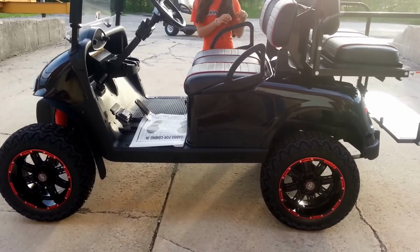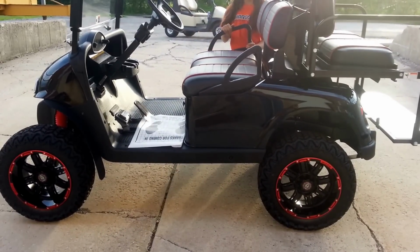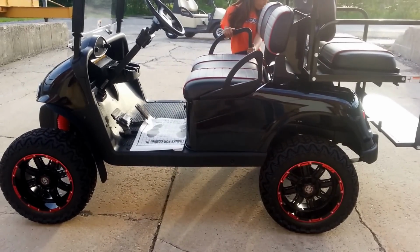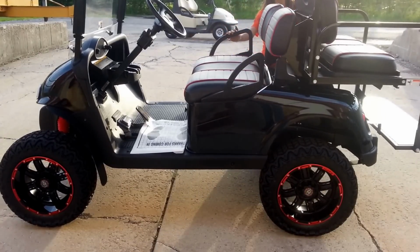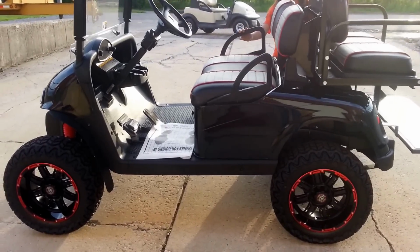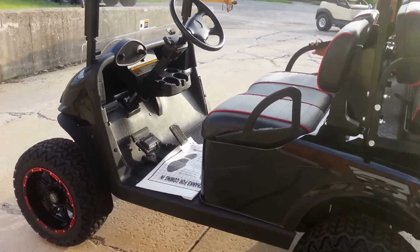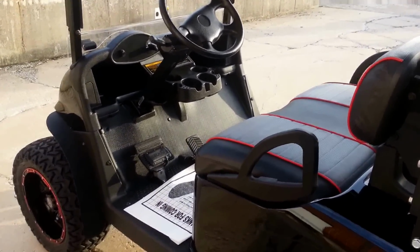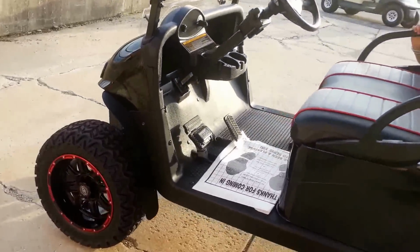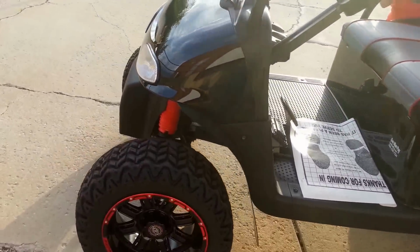So again, the red trim on the black wheels, accented again by the piping and the red stitching on these custom made seats, again made specifically for this particular cart. These are done by a local shop, J&P Upholstery, the division of J&P Racing. Phenomenal work by some phenomenal people. Again, this is the 13 horse Kawasaki engine.